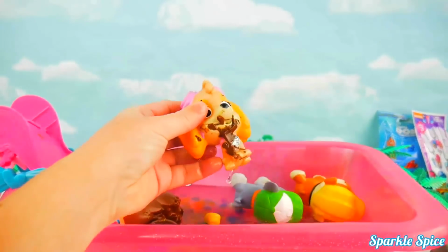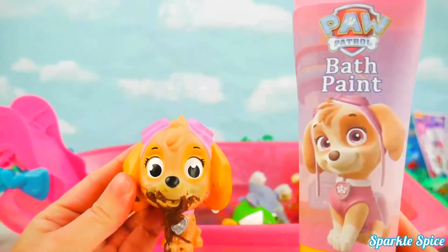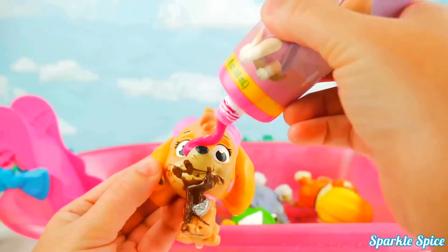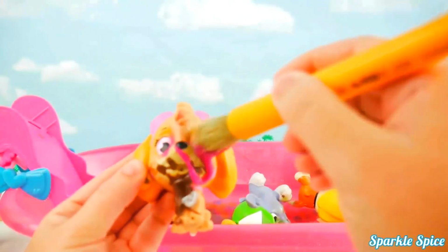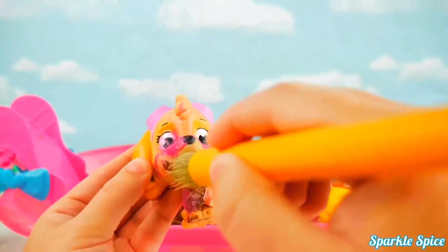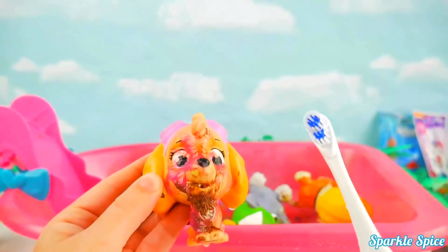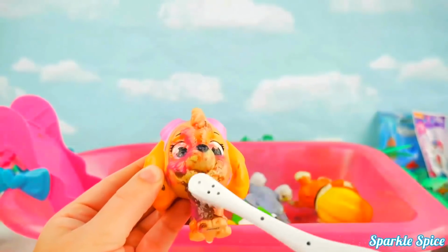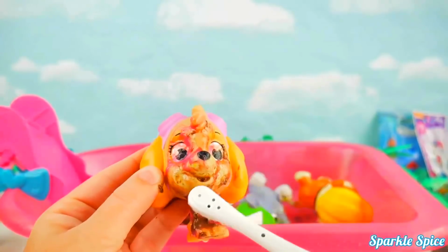Woo! Sky, are you hiding in there? Come on out so you can get all clean, because you're a real mess. Here's your pink bath paint. It is all over your little chinny chin chin. Let's take care of that. Oh, it's such a bright, fun pink. I bet you love that. And hopefully it'll help us get this chocolate off of you. Time to scrub-a-dub-dub! Let's get this scrubbed off of you! Wow, that chocolate was a real mess!